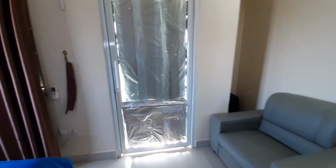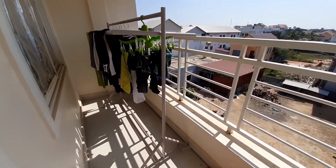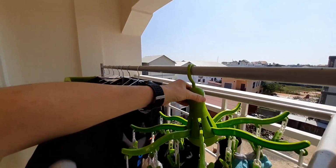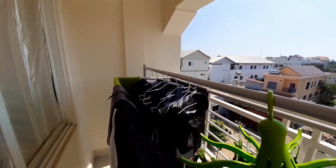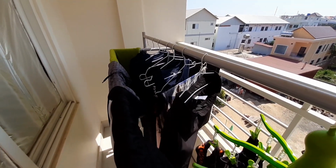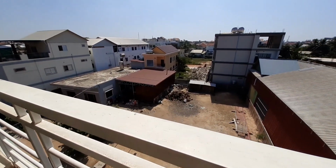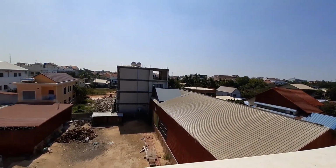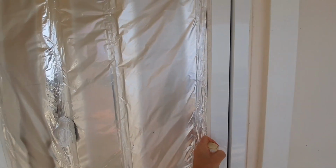Right, I suppose we should go out here next. This is the second balcony, and the one where we have our clothes drying rack. So we've got one of these octopus things where we hang our socks and jocks, and some clothes hangers and things. Bit of a view of the outside. Spare block. Hope they don't build on that while we're here. It'd be very, very uncomfortable. Alright, super bright out here. Go back in. Oh, there you can see the alfoil on the window and on the outside of the door.